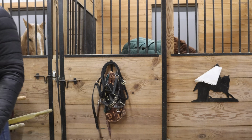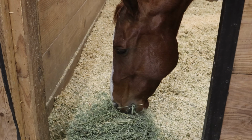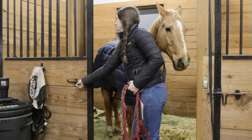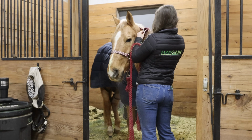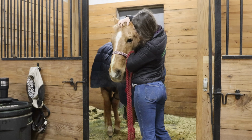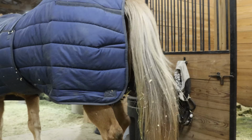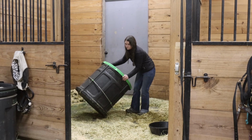I hang up his halter and give him just a little bit of a snack to keep him happy while I do more chores and while that hay is steaming. Now it's Dakota's turn, so I'm going to put on his Dr. Pepper halter that I love so much. It looks so cute on him, and then he goes to walk while I clean his stall. This is just to really get him moving and to give their brain something else to think about.